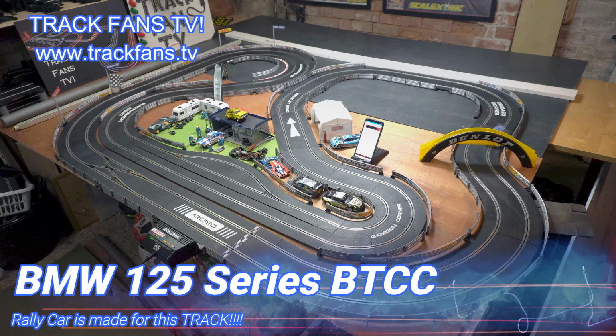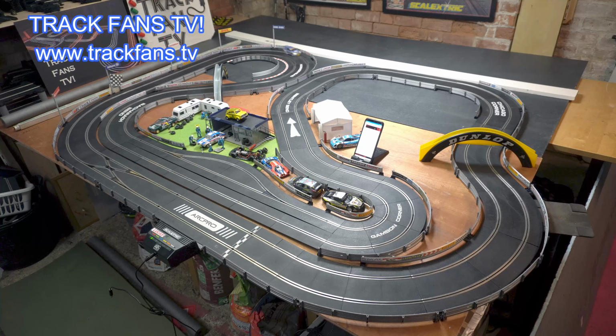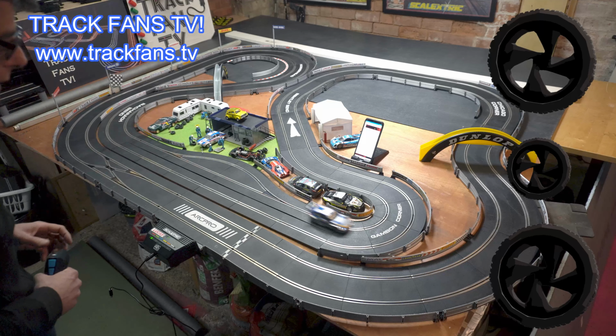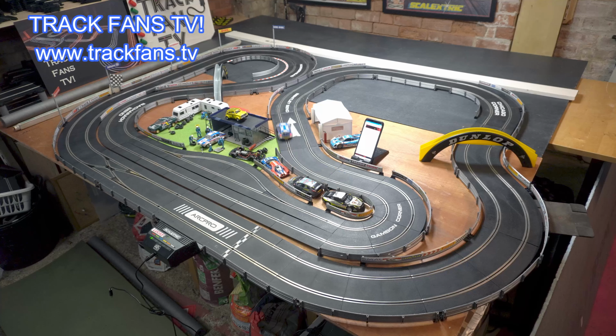Let's get back to it. Got a tyre challenge on the go here. This is not going too well. Too excited. I've got to calm down a bit. Calm down. Drive properly.